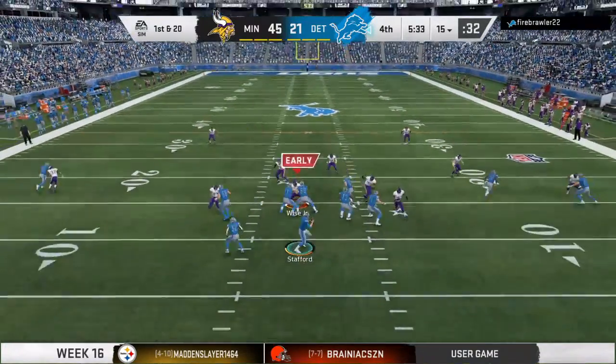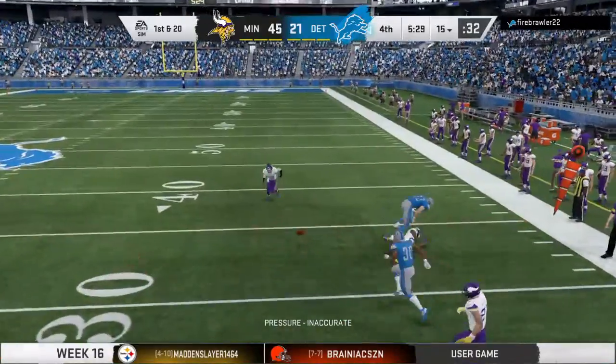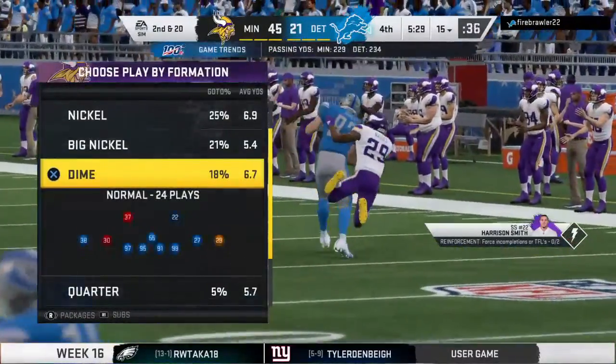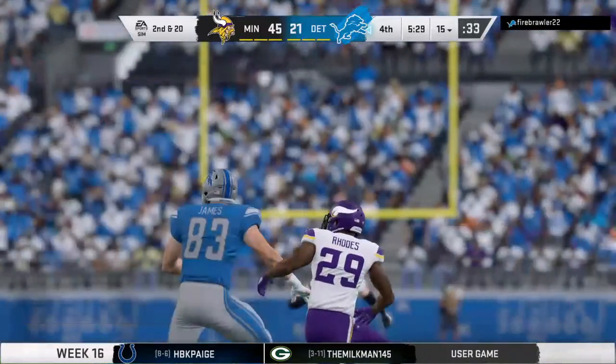So following the hold, they're in a bit of a hole here with a 1st and 20. Now here's a pass on first down that's knocked away and incomplete. He was looking for his big tight end there, Jesse James. And it's 2nd down.